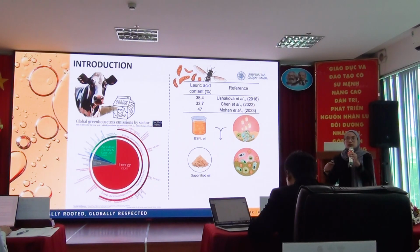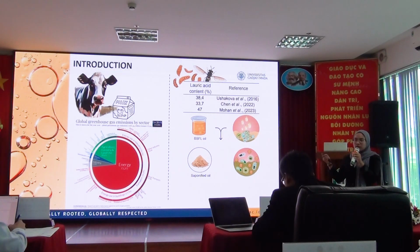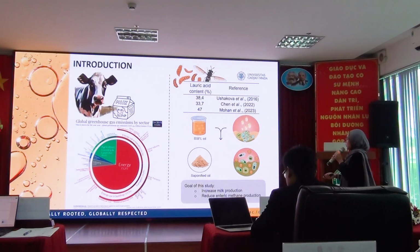But there is a difficulty in supplementing oil in ruminant feed, because oil fed to ruminants can reduce feed digestibility and also nutrient digestibility. To combat that, this research uses a method of calcium saponification. We turn the oil from liquid form into solid little granules to be incorporated into the feed, to prevent a reduction in feed and nutrient digestibility. So the goal of this research is first to increase milk production while also reducing enteric methane production.